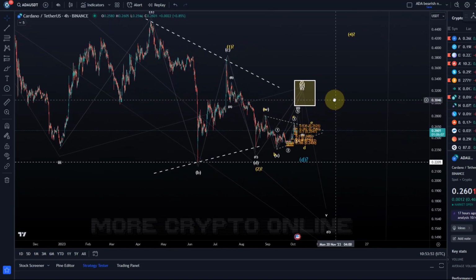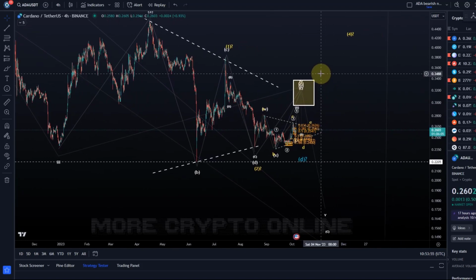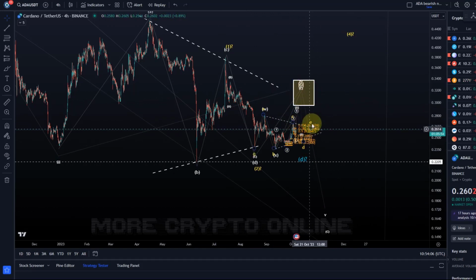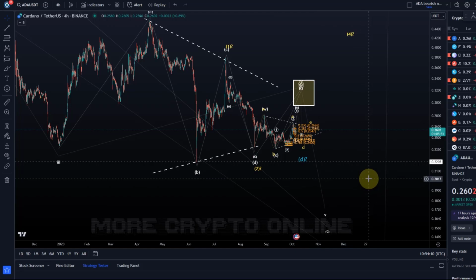But to be honest, the E wave could be a triangle. It's not that common. It's quite rare. And to be honest, it's a bit small, but it's certainly valid. And either way, in both scenarios, regardless of if we get there into the white box and then come down or go down directly, another bear market low is preferred for ADA, and that hasn't changed.